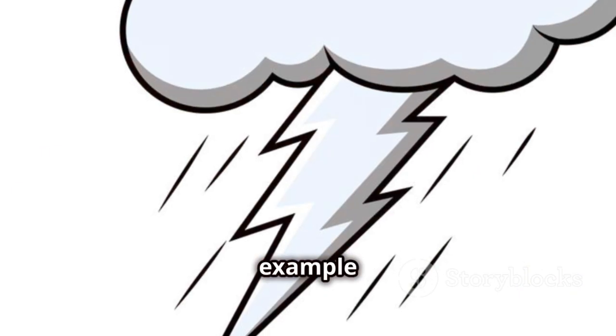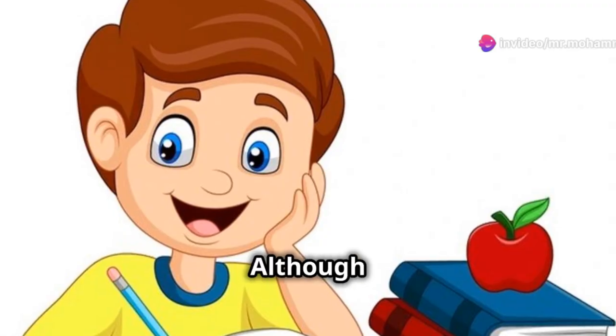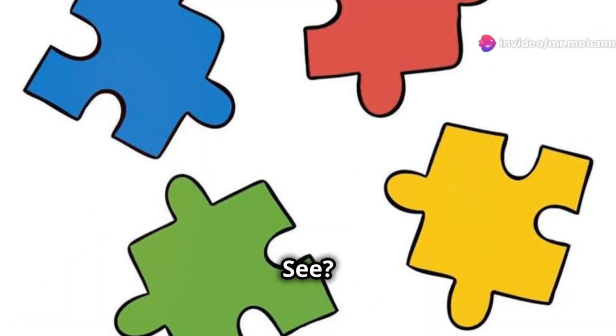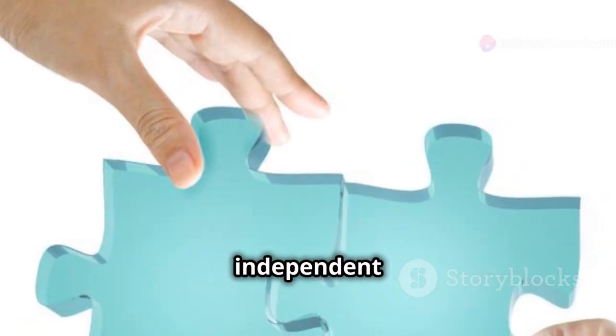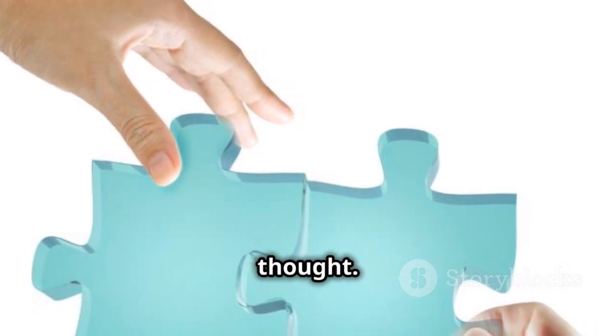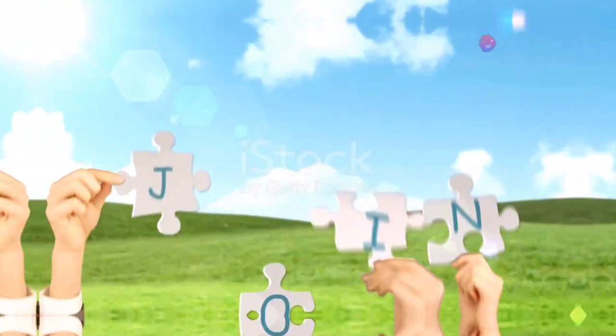For example, because it was raining. After I went to school. Although he tried his best. See, these clauses are missing something. They need an independent clause to complete their thought. They're like little kids who need a grown-up to help them out.